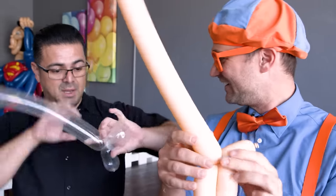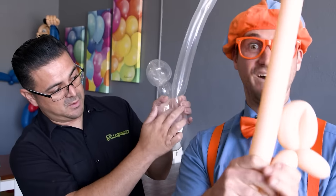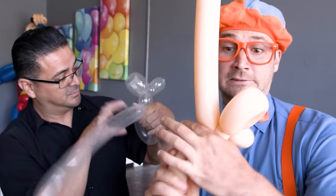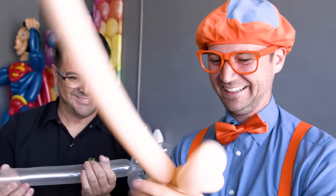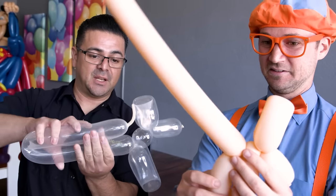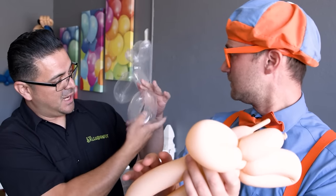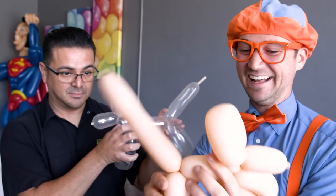Whoa! Now, we are going to create another U shape. All right. Tightly squeeze, leaving a bubble for a neck. Okay. This is fun! Whoa! And then we're gonna fold the tail towards the neck, create another U shape, and tightly squeeze. All right, I'm doing it.